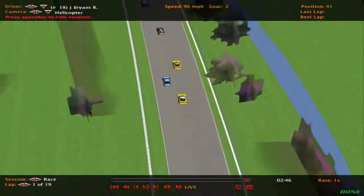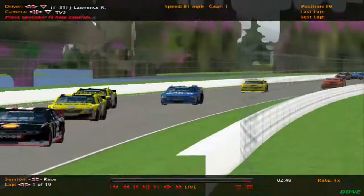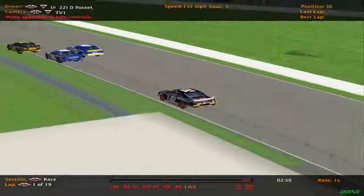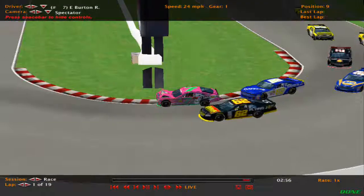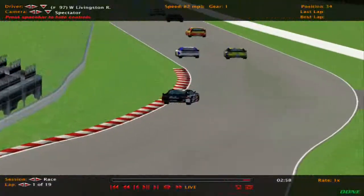Brian Juke has damage. There's Jessica Lawrence off the pace. Xavier Livingston has damage. Ryan Acosta, Pichu London. There's Eric Burton in pink. Has a lot of damage. Will Livingston has damage.